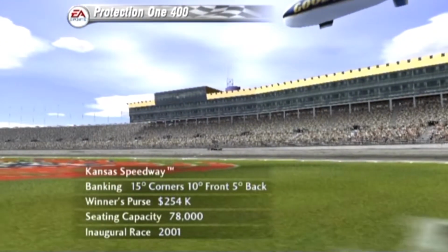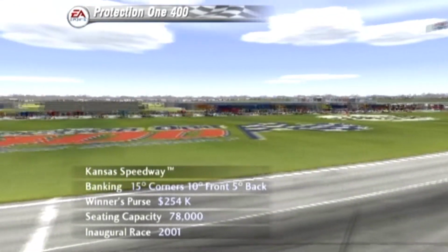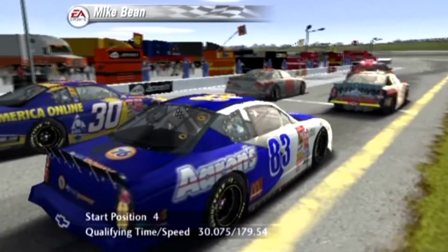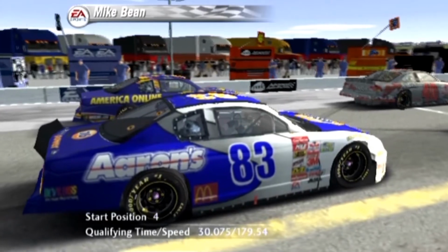Welcome back, race fans, to the NASCAR Thunder 2003 Let's Play. I'm your commentator and driver of the number 83 Napa Auto Parts Chevrolet for Team KAOS Racing, Mikey McBlam. And today, the stars of the sport face a new track with old tricks.